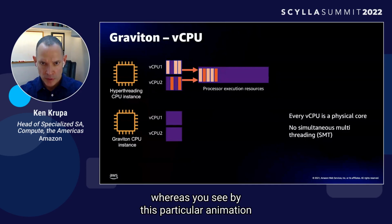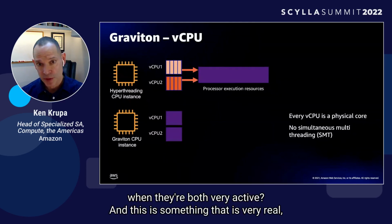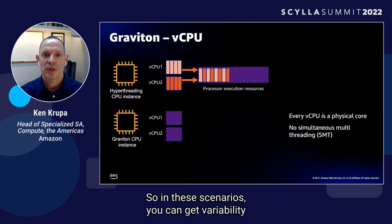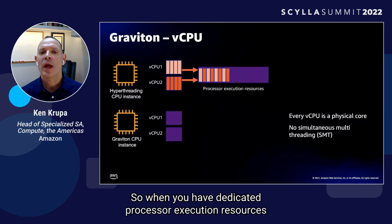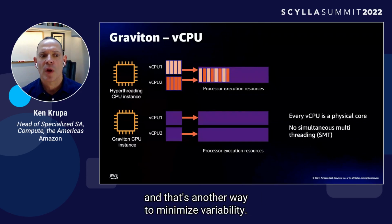Whereas you see by this particular animation that when one is going to sleep, the other one goes and gets the resources, and we're all good. But what happens when there's contention, when they're both very active? And this is something that's very real, particularly in the cloud, highly concurrent environments. Well, then that's when they start to stack up. So in these scenarios, you can get variability related to the contention for the processor execution resources, right? So when you have processor execution resources dedicated to each core, you don't have such contention. And that's another way to minimize variability.